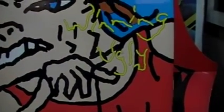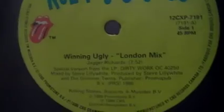In Canada, Winning Ugly was released as a single, both in 12-inch and 7-inch. This is the 12-inch Winning Ugly, and when you flip it, it's got a couple mixes, the London mix and the New York mix, and this particular one happens to be a demo copy of Winning Ugly. And this is what the label looks like, Winning Ugly London mix. And I still have it in the plastic. On the other side, let me focus that a little better for you. Alright, we have the New York mix.